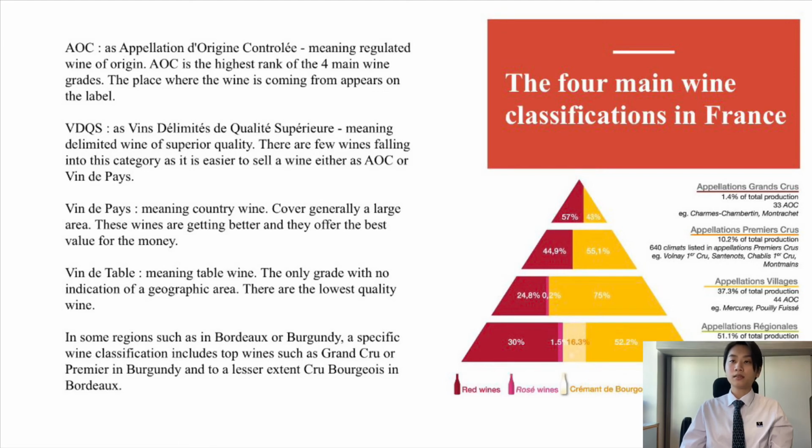VDQS means limited wine of superior quality. There are few wines falling into this category, as it's easier to sell wine either as AOC or VDP. VDP means country wine, covering generally a large area. These wines are getting better and they offer the best value for money. Vin de table means table wine, with no indication of the geographical area, and these are the lowest quality wines.